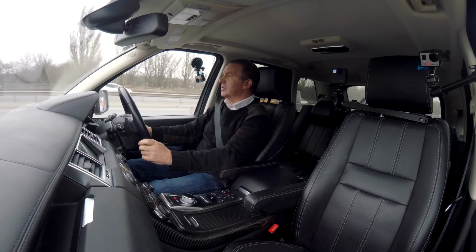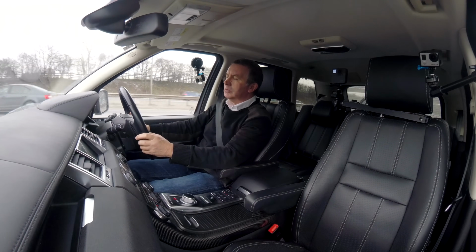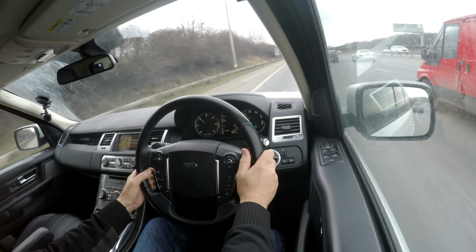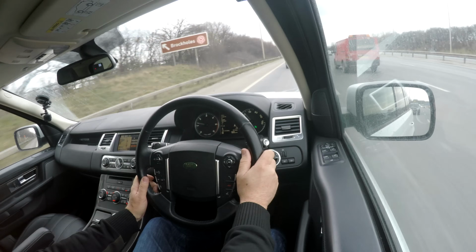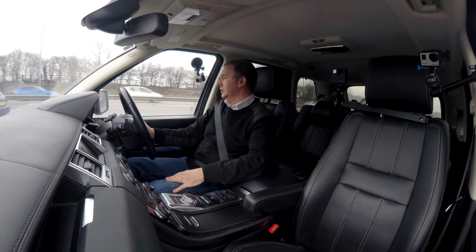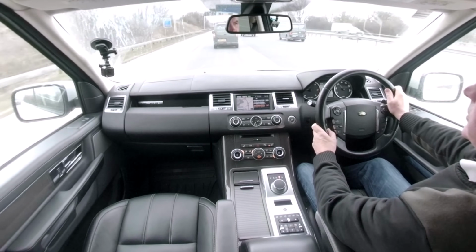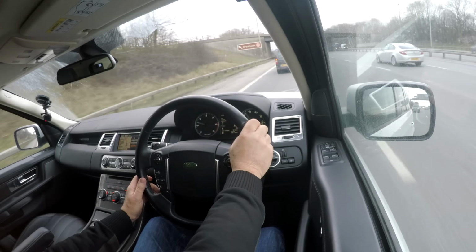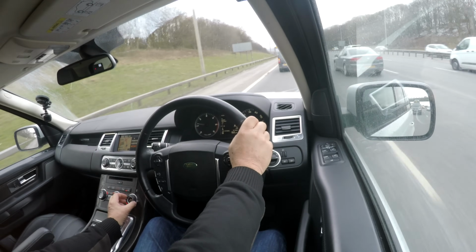One touch cruise there. Cruise is working fine. You can increase the speed there just touching that top button, and decrease touching this bottom one. Front central armrest, big space in it. It's also refrigerated. I'll show you how to set the sat nav when we get back, and also pair your phone. Just turn the heater down. There we go.